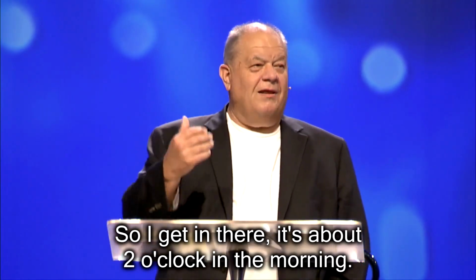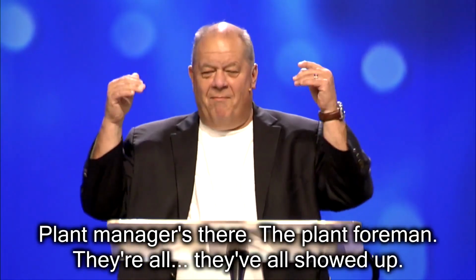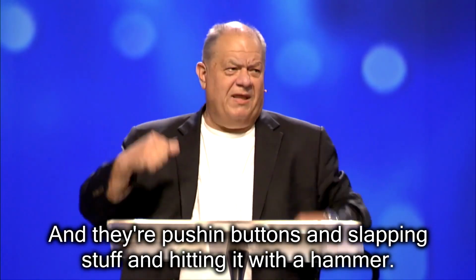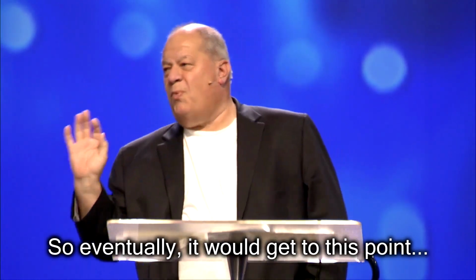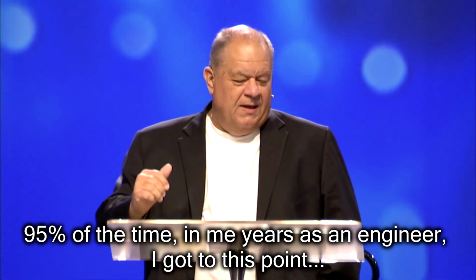So I get in there, it's about 2 o'clock in the morning. Big double doors where this machine sits at the back of the plant. Plant manager's there, the plant foreman, they've all showed up. And they're pushing buttons and slapping stuff and hitting it with a hammer. I said, I'm asking, have you done this? Yes, have you done this? So eventually it would get to this point. 95% of the time, my years as an engineer, I got to this point.